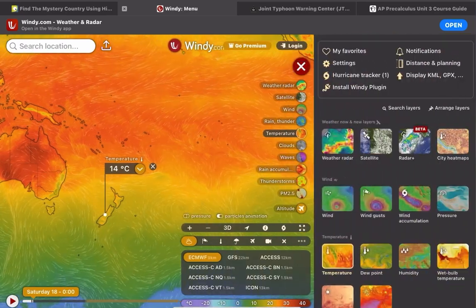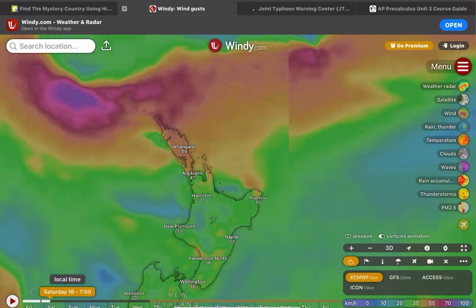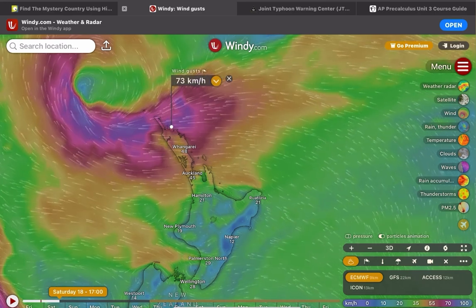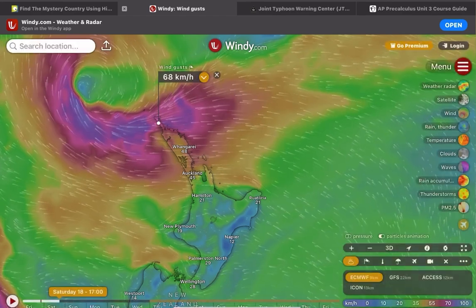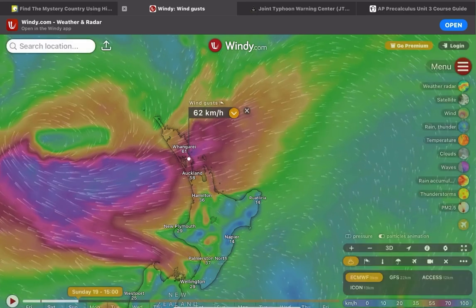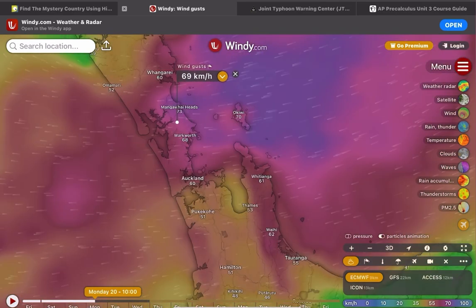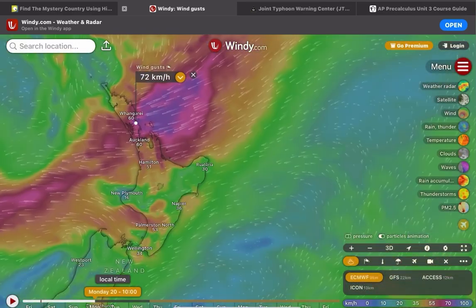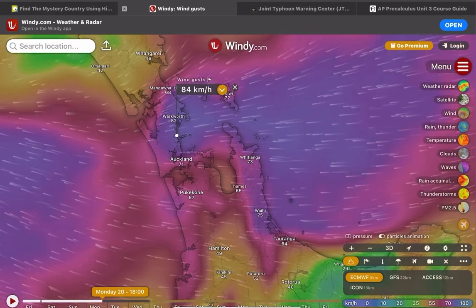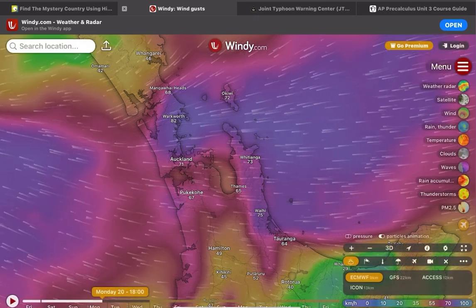So be aware. Now for wind, I expect those storms on Monday to bring some more wind because of that extratropical cyclone there. So it shows some higher gusts because of that system. Sunday shows slightly higher gusts, some spots in northern New Zealand, like some 72 km per hour, but Monday those storms show some 84 km per hour, some 82, some 85, some 71 in Auckland.